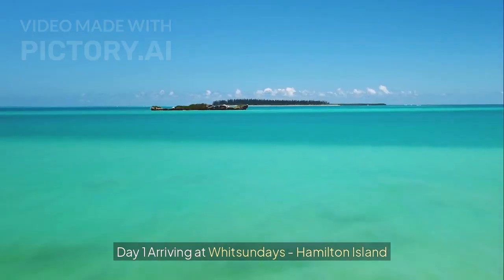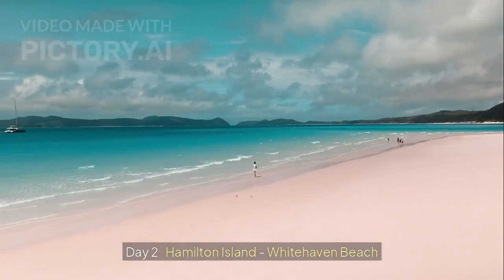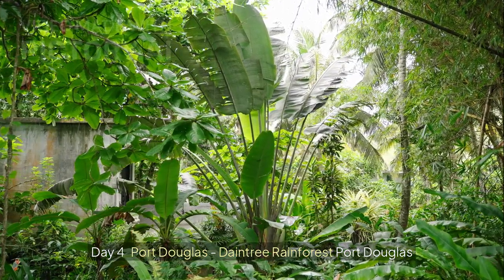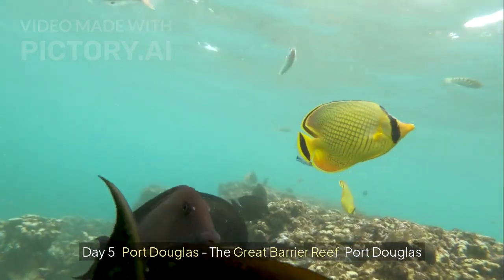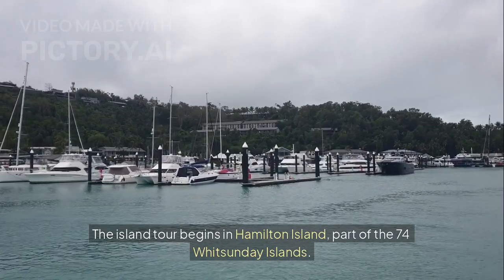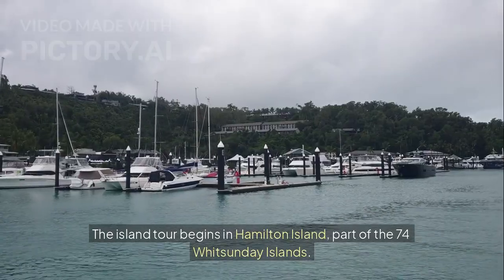Day 1, arriving at Whitsundays, Hamilton Island. Day 2, Hamilton Island, Whitehaven Beach. Day 3, Whitsundays, Cairns and Port Douglas. Day 4, Port Douglas, Daintree Rainforest. Day 5, Port Douglas, the Great Barrier Reef. Day 6, Cairns. Day 7, Cairns, departure. The island tour begins in Hamilton Island, part of the 74 Whitsunday Islands.